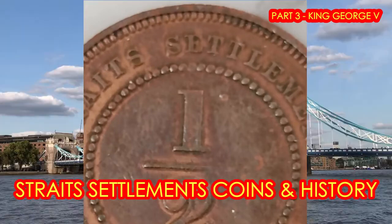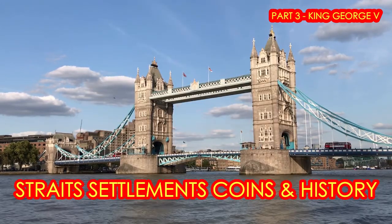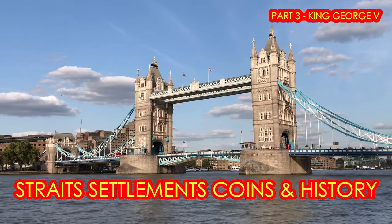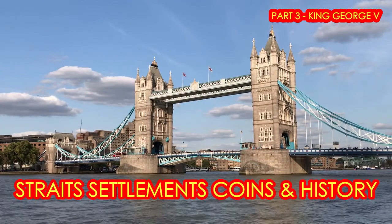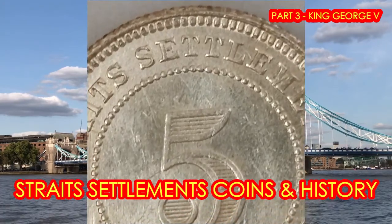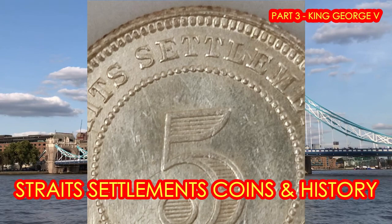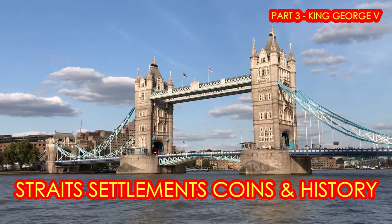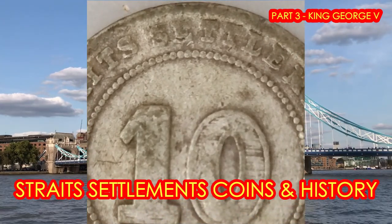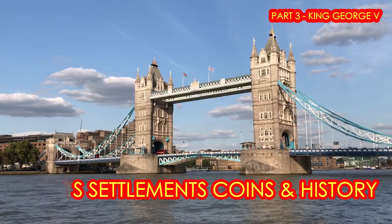And in this final part 3, I will bring alive the coinage and history of the Straits Settlements when King George V was reigning monarch on the throne. As usual, I will be showcasing the beautiful coins from the quarter cent denomination to the silver $1 pieces in my personal collection. I will also be sharing with you historical trivia of the Straits Settlements and King George V and his legacy and the kind of coins that should be in your collection.